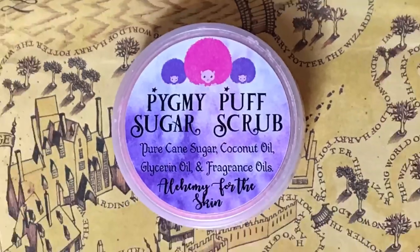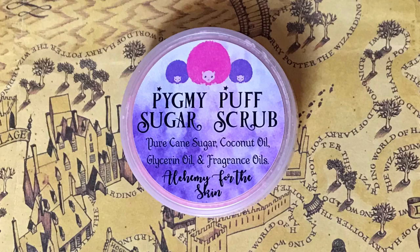And next we have some Pygmy Puff Sugar Scrub. This is from Alchemy for the Skin. Let's smell it. Ooh, like glitter. Oh, this smells amazing. It just says fragrance oil, so I'm not sure what smell this is, but guys, I really wish you could smell this. Oh my God, that smells amazing. Ooh, it's like a jello consistency. Ooh, that is funky. I cannot wait to try this.